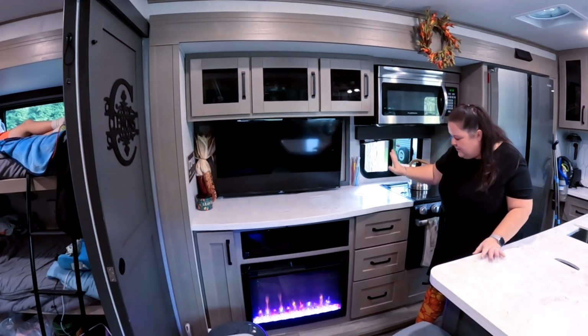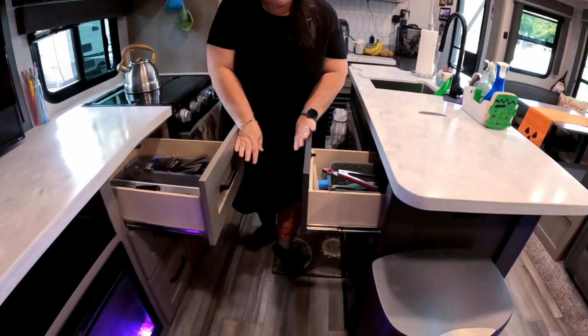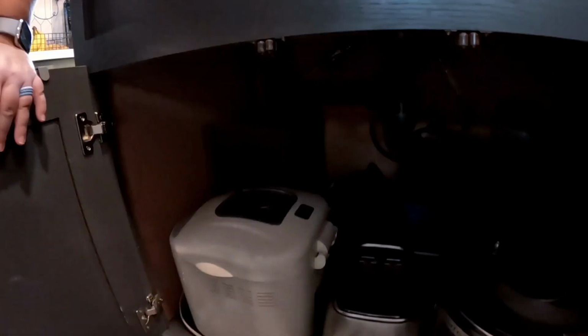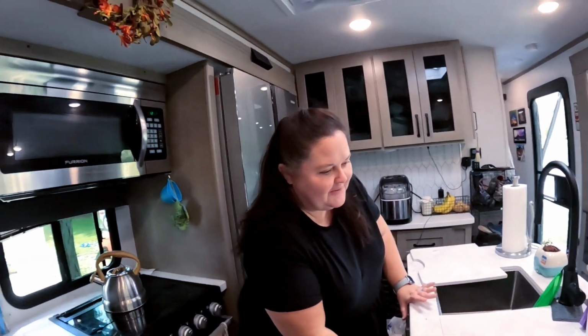And then if you come down, we've got drawers all on this side. We've got drawers on this side. It's pretty amazing. There is also full storage under the sink, and that's where we keep our bread maker, Instapot, and the toaster. So it's pretty awesome. We have so much storage, we're not even sure what to do.